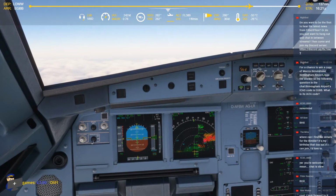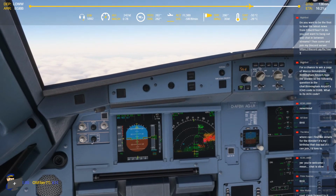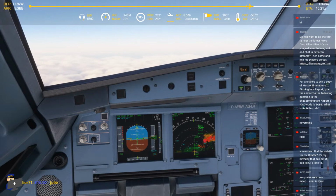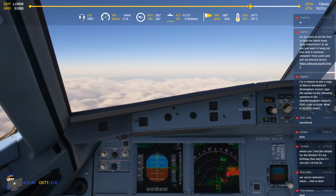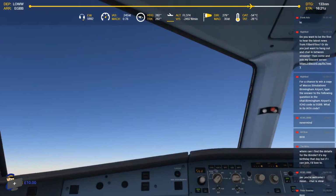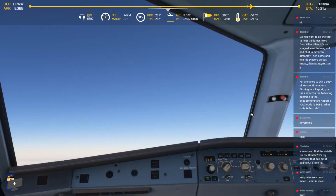PLM 611 inbound to Lima Echo 01, descending to flight level 110. Hello Frank, welcome to the stream. We've just started our descent. Okay, can you roughly say your position with regard to a waypoint? Roughly, yes. Approaching Bravo India Golf. Quite an early descent. And at 250 knots, and we'll turn the anti-icing on ready for 40.